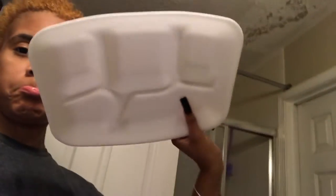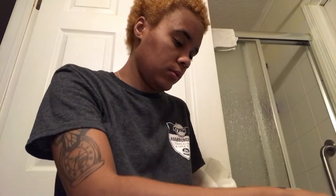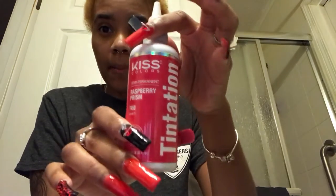Don't worry about me, worry about your mama. And then I'm gonna put this in there, right? And I'm gonna use this and just put it in there. Use one of these and this. Oh, y'all, it's a bright pink. I'm so scared. It is Raspberry Prism. It's semi-permanent.